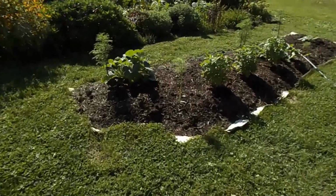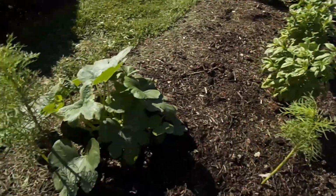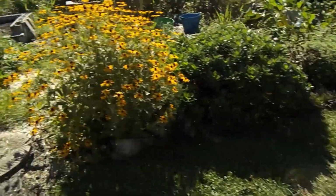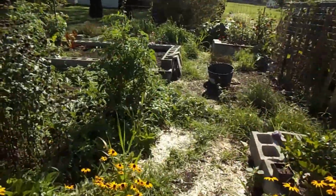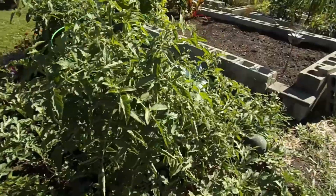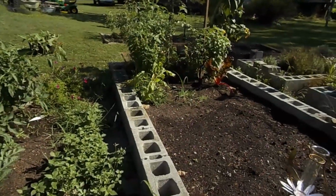So my new bed is starting to come out pretty well. The basil's really coming in. The spaghetti squash is really starting to take off now. But so this is what happens. This garden looks a mess. And like I said, I'm not doing a full garden tour this morning, but I just wanted to show you what happens. Believe it or not, all these weeds and everything came in after just 5 days.